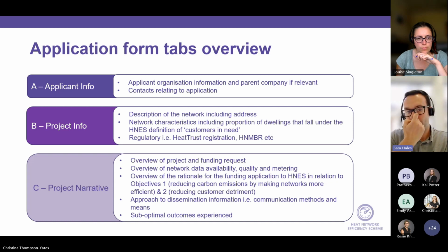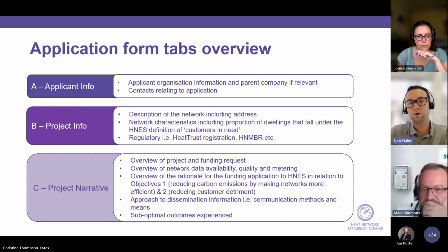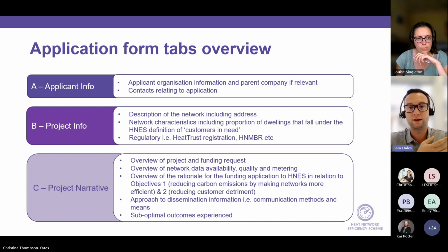And then moving on to tab C, the project narrative. So this is your opportunity to tell us about your heat network. There's a lot more free text in these fields. So it is worth trying to put in as much detail as you can into these project narrative ones. They are reviewed by the assessors. They are marked by the assessors. So the more detail you can put in there, the better.